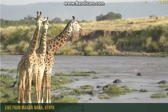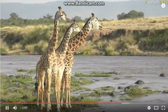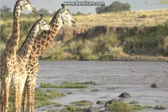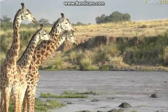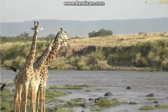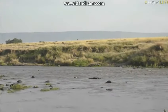Much sharper edges. They don't have the blurred edges that you'd find. And then also, the males are not as big. Here's a big male there. And they are busy watching another giraffe on the other side of the river. Let me show you there. These are all males, young males, and that's why they're having the reaction that they are having.